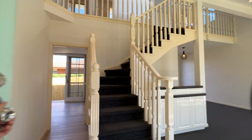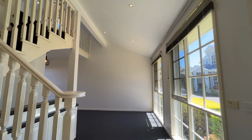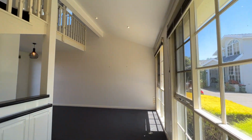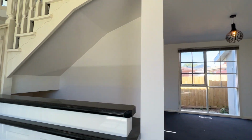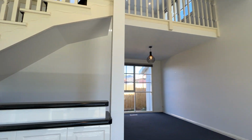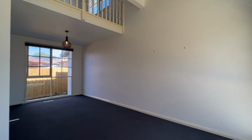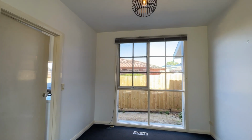So this is a very open, bright home. You see all the windows, big windows and bright. You walk in there, there's a little bar here underneath the stairs. You can use that as a little wine bar. And this is the L-shaped lounge from here, there. Window as well, so it's very, very nice and bright.